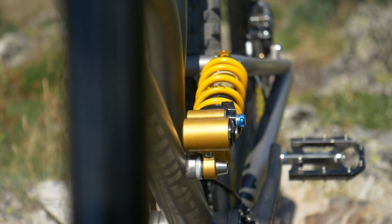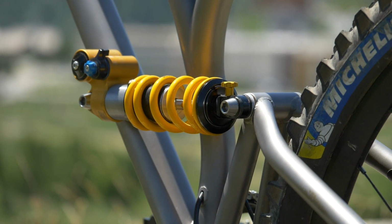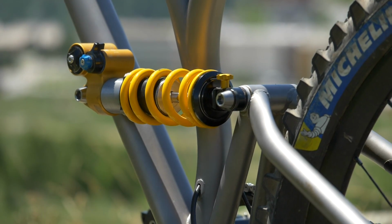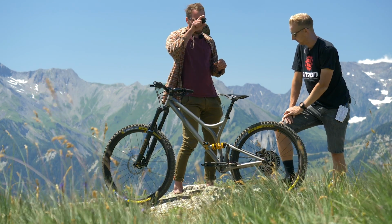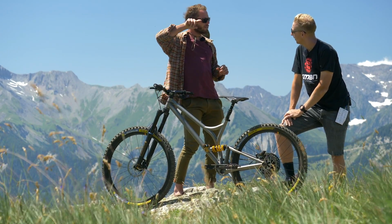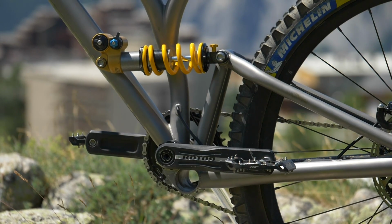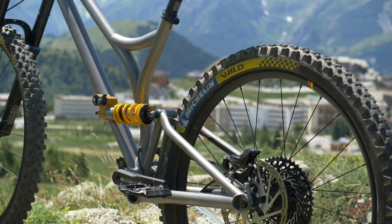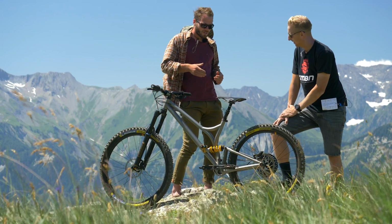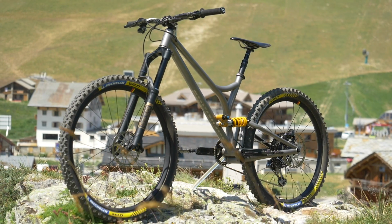Now, why have you incorporated the offset design into this? The asymmetric side of the bike is because we designed the kinematics first, and then we put the shock at this place to have the perfect ratio, really linear. We don't have a digressive curve at the end of the travel. And then we designed the frame around the shock. So ultimate positioning. Definitely. We are engineers. We don't have any designer in the band. So we think like engineers, we put the shock there, and then we design the frame around it. And the good thing is it's really nice too.